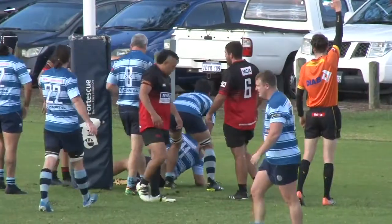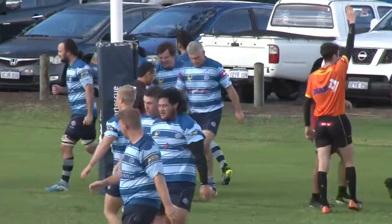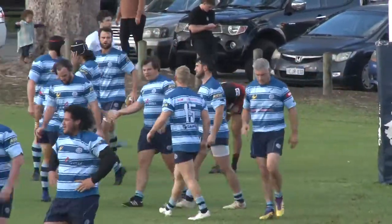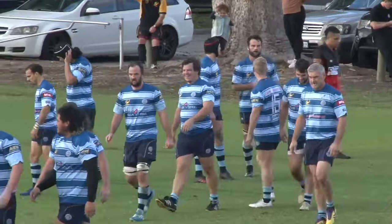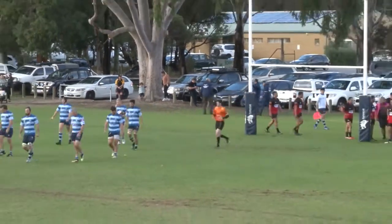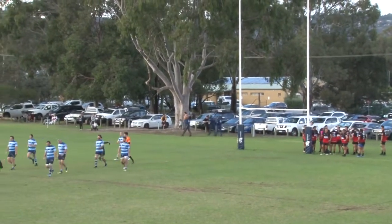Cottesloe get another. That scrum's going to be an absolute havoc causer against Kalamunda this afternoon. Just pushes them straight back every time. Pull out the penalty. They can crash it wherever they want. And in the Fortescue Reserve Grade Clash of the Week, we're 18 minutes in. Cottesloe move up 12 points to 0 with a kick to come.